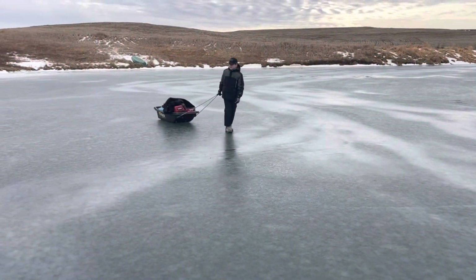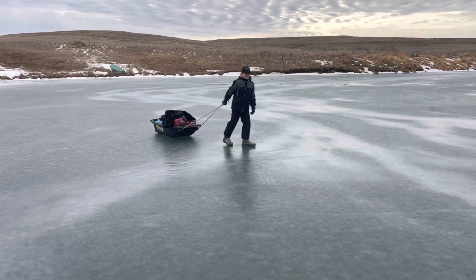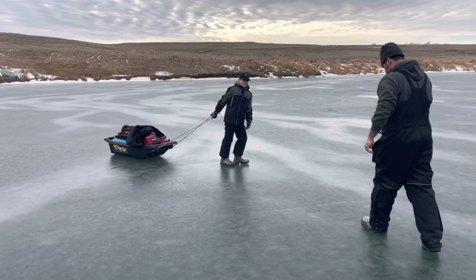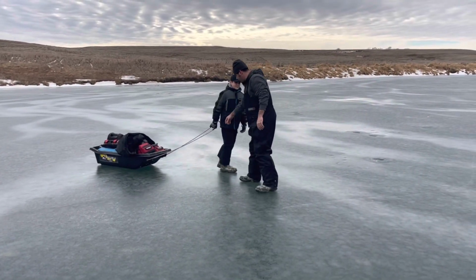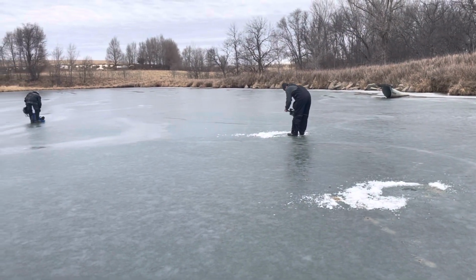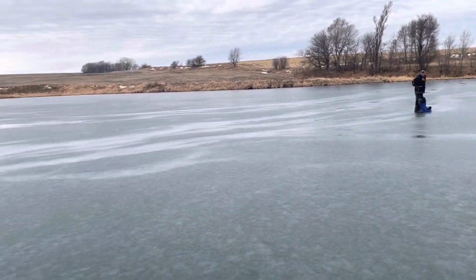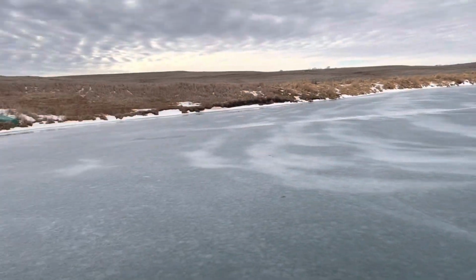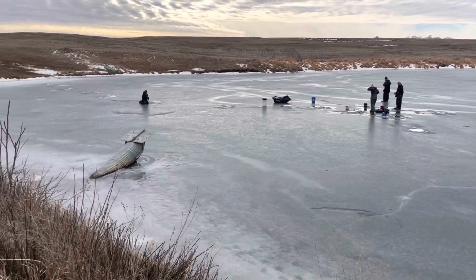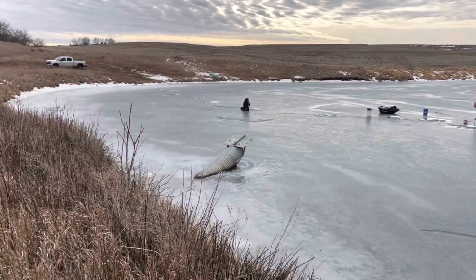Sometimes you got to put the boys to work. Today we brought minnows and waxies, trying to whack a few of these big cats out of this farm pond.